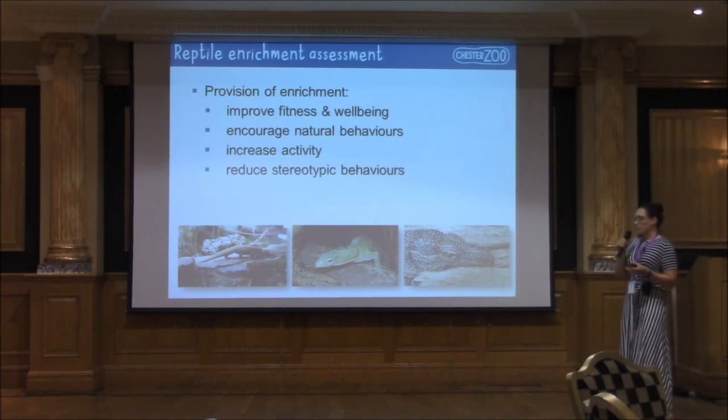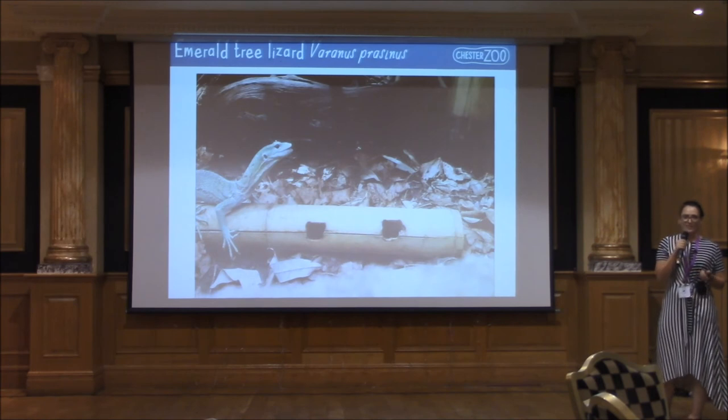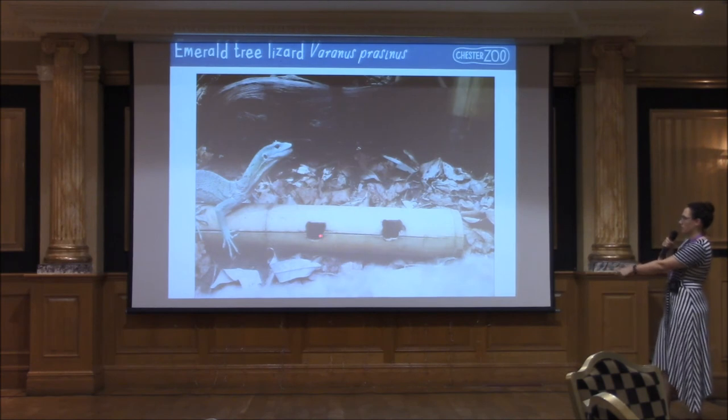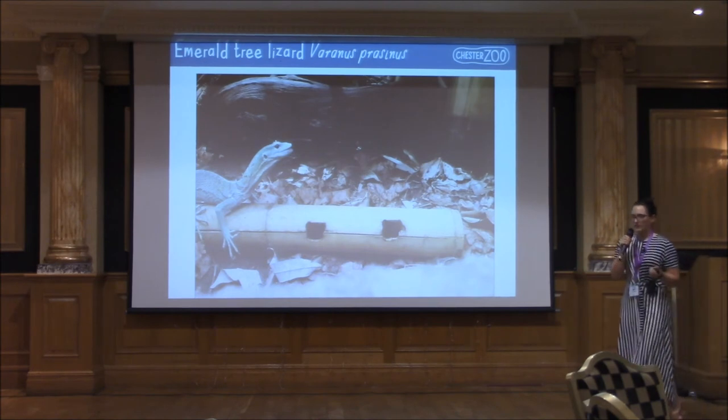So we set up a project looking at different types of enrichment for these three different species to see which ones would work best for them. I did have a really nice video here. Unfortunately, some of my videos aren't quite working, but if you can imagine this emerald tree lizard here, and this is a terrestrial feeder, it's a bamboo with holes drilled in it and there's some food in there. If you can imagine that emerald tree lizard feeding in there, that would be great.